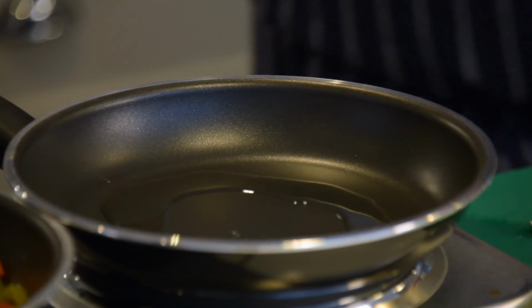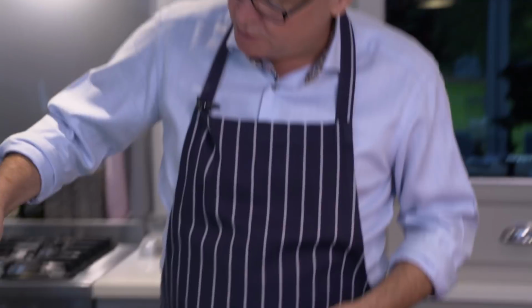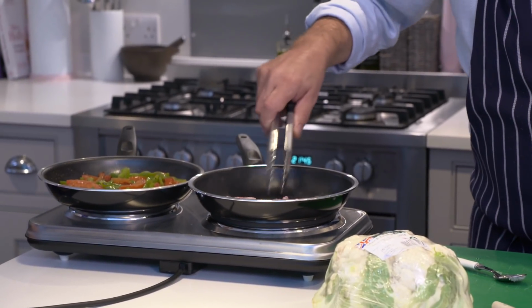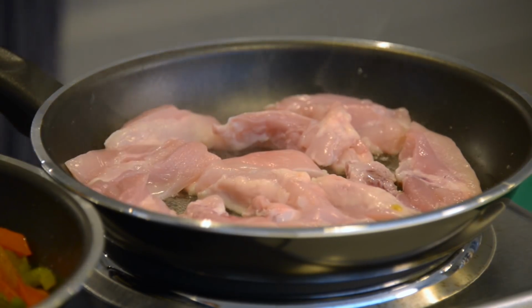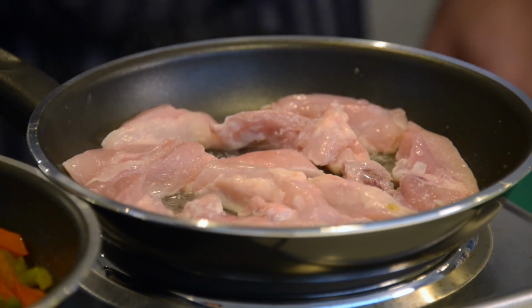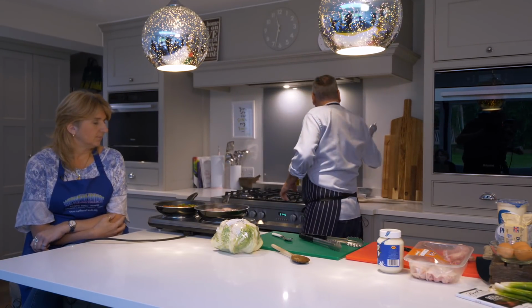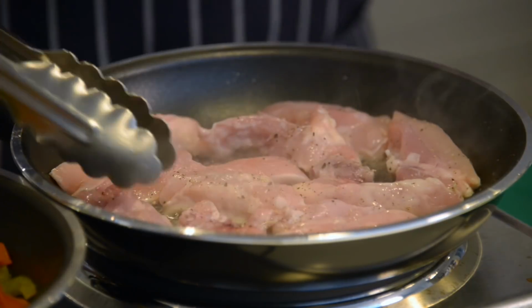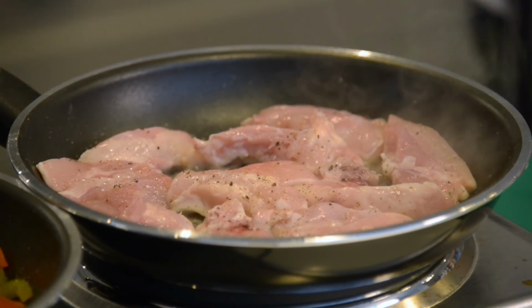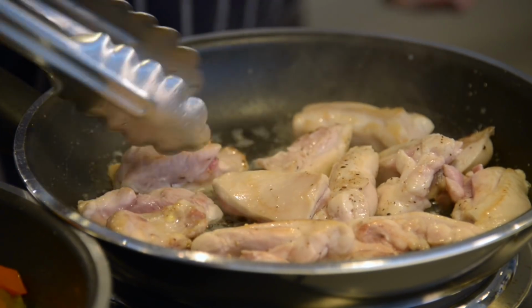So I've got the coconut oil in the pan, and I'm just going to pop the chicken in, start it cooking. A little bit of salt. And pepper. Those peppers and tomatoes are smelling lovely. Yeah, and with the herbs in there. It's amazing the difference it makes, really very simple. So these are cooking really, really quickly because we've cut them into thin little strips.